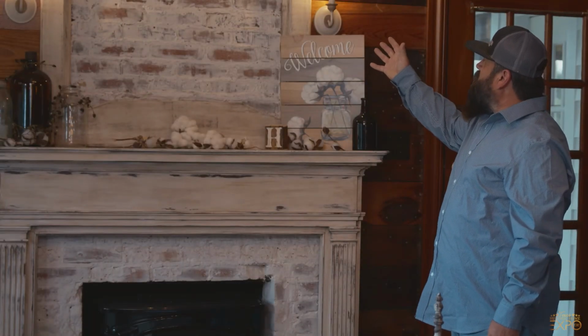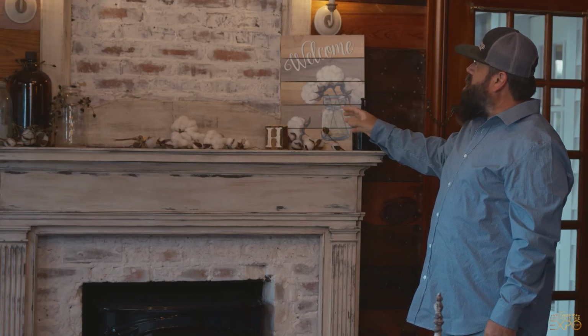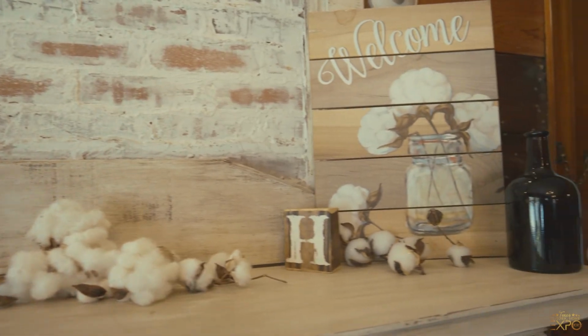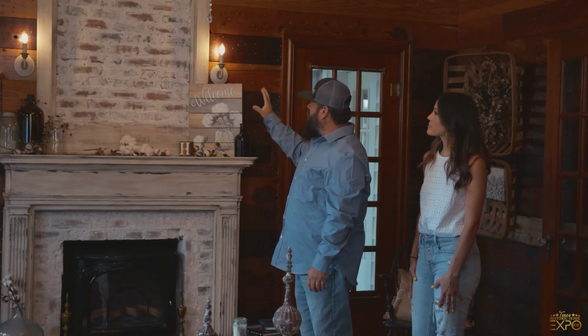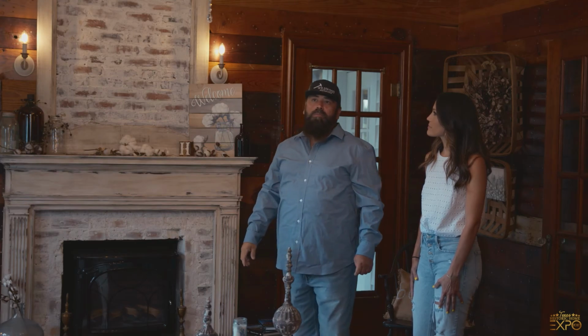This part of the great room here is probably one of the best features that came with the house. Originally there was tile with one piece of tile missing. What peeked in the back was brick, it was exposed. We decided to remove it, take a chance, clean it up, and it is one of the best features in the great room as we speak.